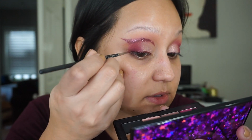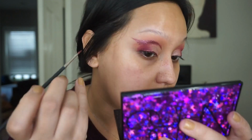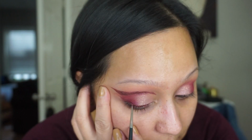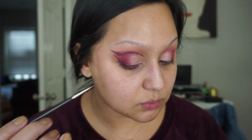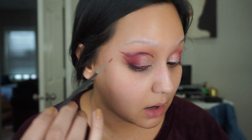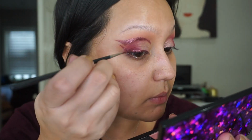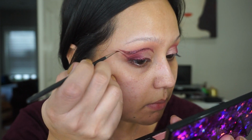So now I'm going to start mapping out the liner or the wing. And you guys don't have to get really close, so I apologize, but this will be out of frame. Alright guys, so what I did was I brought out the wing, and you kind of want it to match up with the top liner. So I'm going to bring this up just a little bit more. And there you have it.